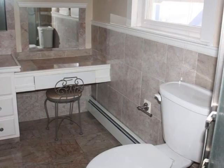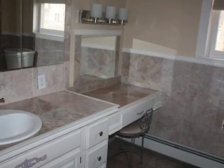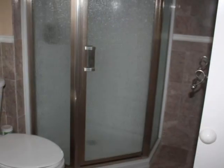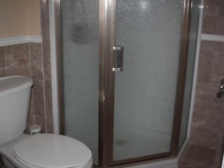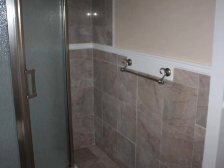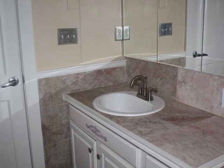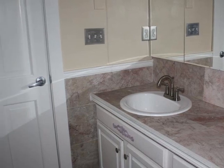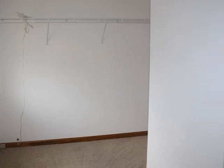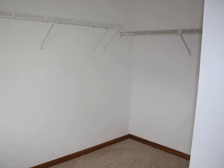The master bath features vanity seating, pink marble tile, and shower. The wall of mirror is a practical feature you will love. The master closet is large, offering possibilities for dressing space.